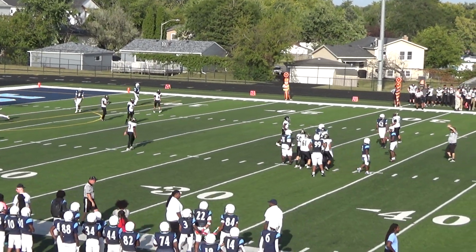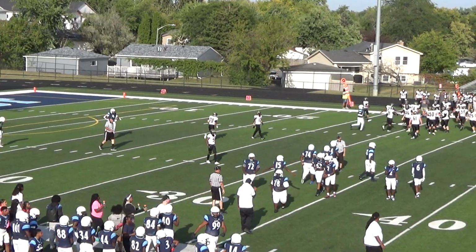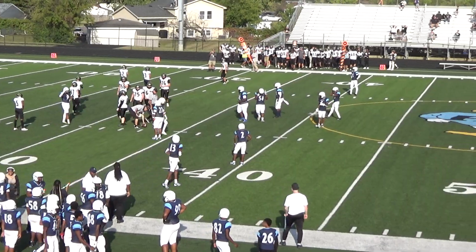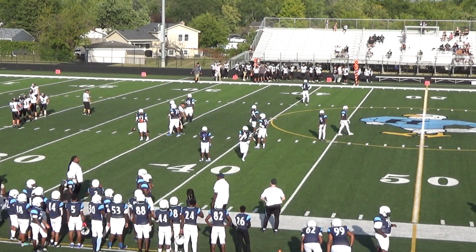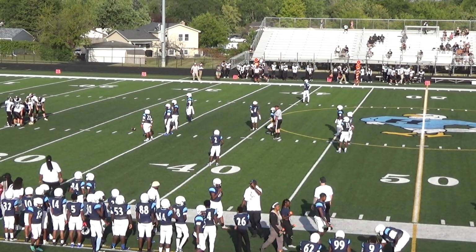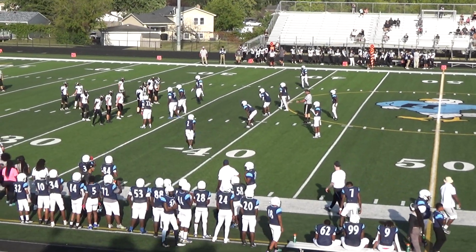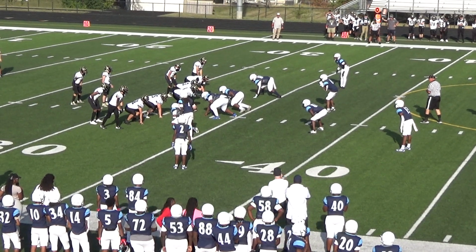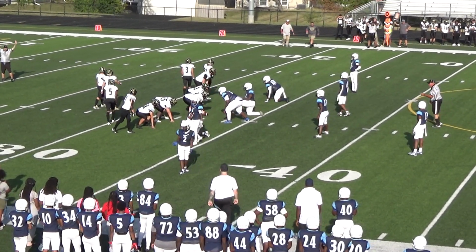Ball hit the turf, which means it's automatically down, and that will result in Oak Forest taking over on downs. Ball is placed at the 33. Oak Forest will begin first and 10. Timeout is called by the Bengals.